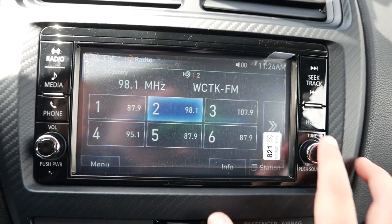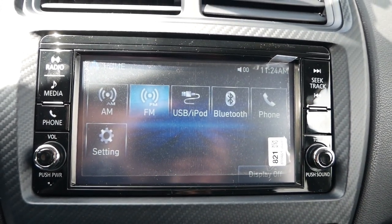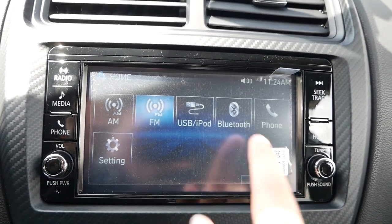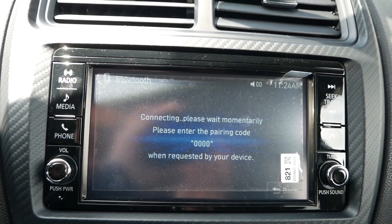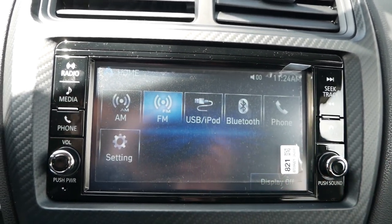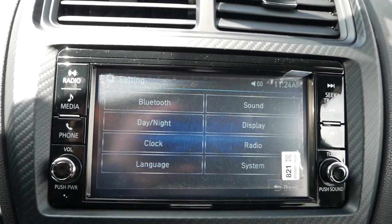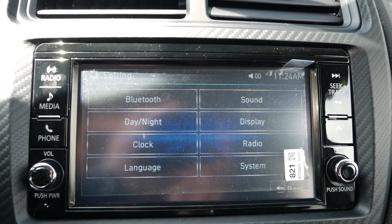Moving over to the infotainment system, the model we have today is equipped with a 7-inch touchscreen with Bluetooth connectivity. The convenience package will give you the upgraded 8-inch touchscreen with Apple CarPlay and Android Auto compatibility. From this screen, you can adjust the display and Bluetooth settings, and overall, it's a responsive system despite being very minimalistic.